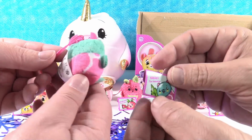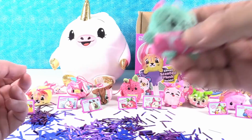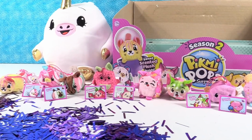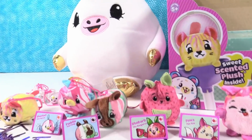Have a ham-azing day. Oh, this one's cute. I don't remember this one either. I don't remember getting that one. Niblet's only a common. Here, you want to smell it? Wow, yeah. It smells good. Very cute. We got some awesome new Pikmi Pops today, and we also have a lot of cleaning up to do. Yes, we do. That's the way it rolls.